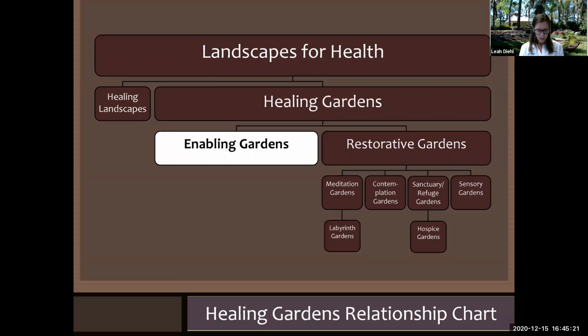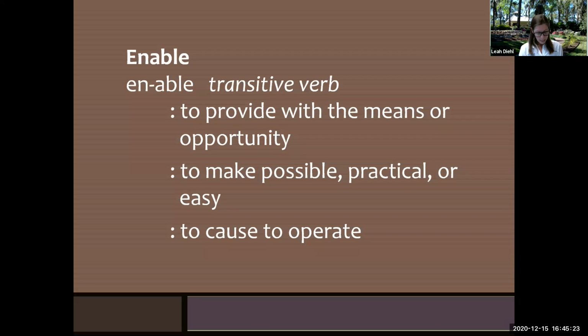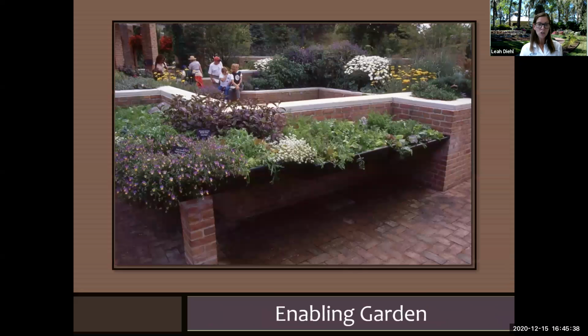So let's take a look at another definition. Enable: to provide with the means or opportunity; to make possible, practical, or easy; to cause to operate. So the enabling garden is about making the experience of the garden accessible, pure and simple. Whatever the issue or disability, the enabling garden aims to eliminate or at least ease that issue.